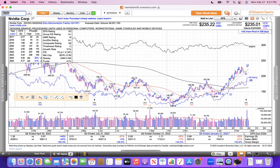NVIDIA, they mentioned AI, and the stock went berserk. That's all you have to do these days. Just mention that you're in artificial intelligence, and the stock rips. Today it was up almost 1%. It had this nice bounce off the 21, which is a common theme I'm going to go over today. We're seeing a lot of leading stocks retreating to their 21, finding support, and then bouncing higher. Not quite like that, but they are finding support.